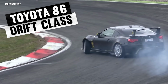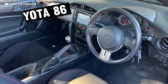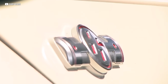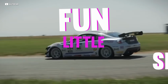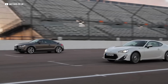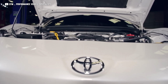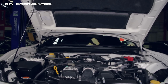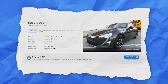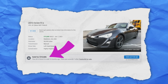What better way to start than with a rear-wheel drive, 6-speed manual sports car that can be had for around $10,000. The Toyota 86 is one of the most fun little sports cars you can buy. With those skinny little tires and 200 horsepower, you'll have a blast when the road gets twisty. And being a Toyota, you shouldn't be hit with too many surprise repair bills. You can pick up a 2013 model that was sold under the Scion brand for as little as 10,000 bucks.